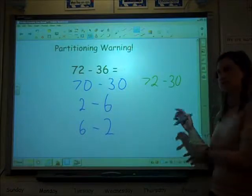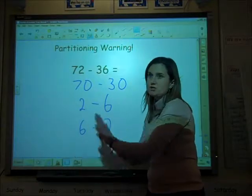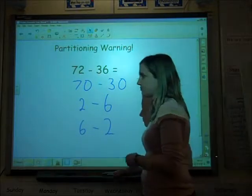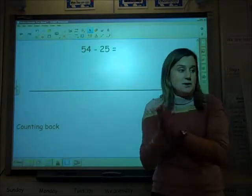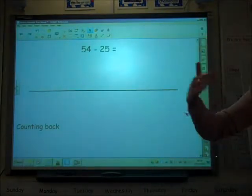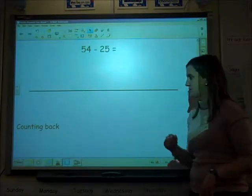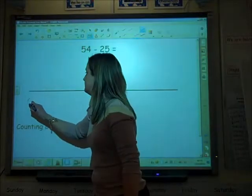But a lot of children don't quite understand that so much, and so we try and say don't do partitioning with subtraction because they do tend to get in a pickle with it. We stick to number lines with subtraction. So when they're really good with a numbered number line, then we start them using blank number lines, just like with the addition.